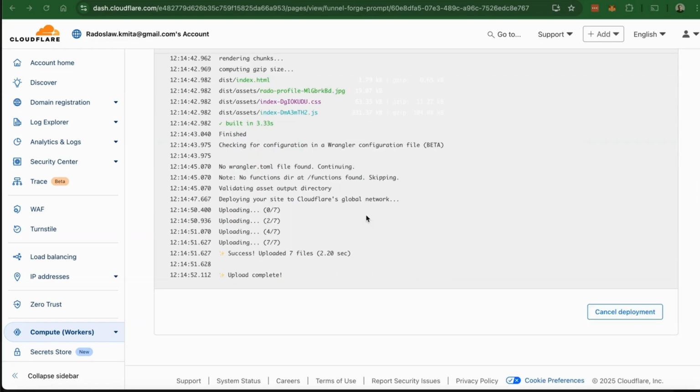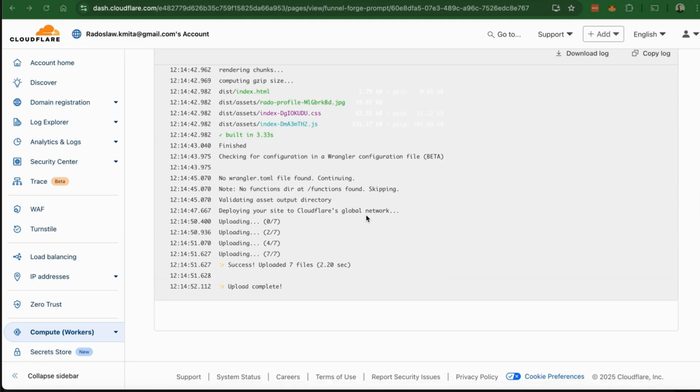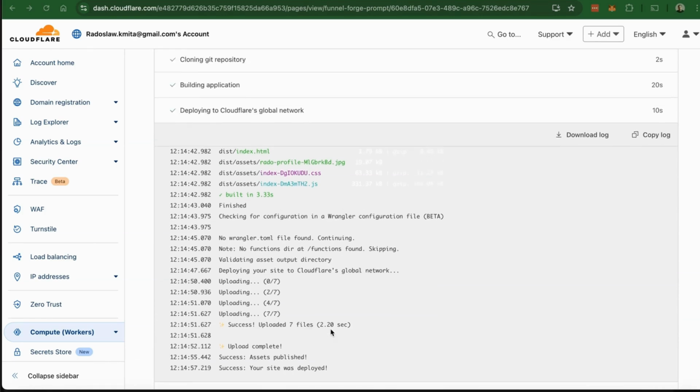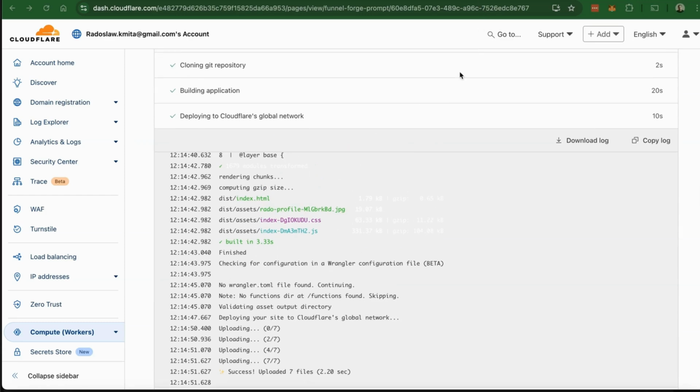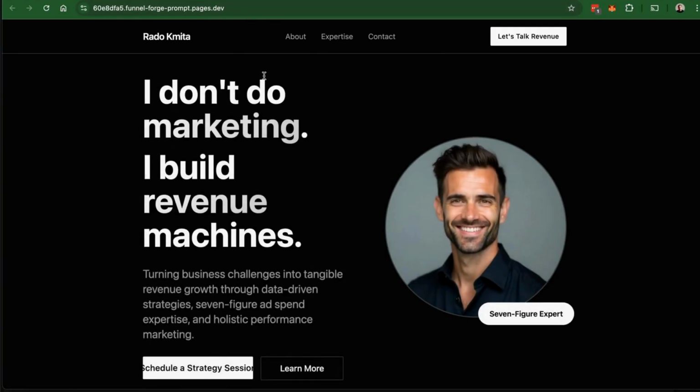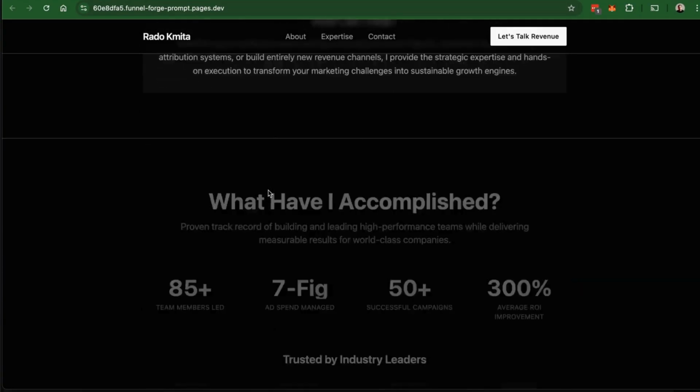If it fails, I recommend you just pay for 1 month, or maybe wait till the beginning of the next month to get another 5 free credits in Lovable. But we've succeeded. So it means that the page is live. So now, if we click on that link here, we should be able to see that page live. So as you can see, it is live.